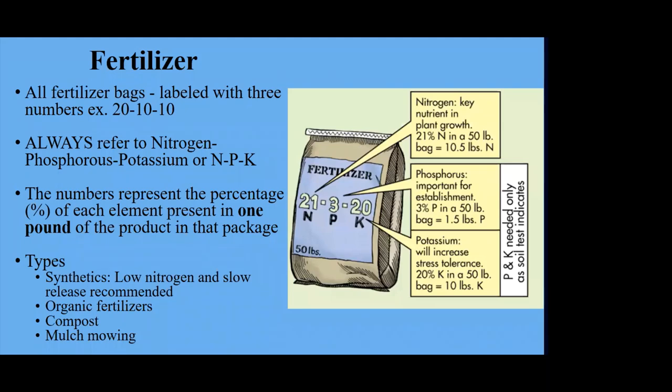And if you mulch mow, I think it was Cornell University that said after about 4 to 5 years, you're putting back as much nitrogen as you would if you put down a pound of nitrogen per 1,000 square feet a couple times a year. So the mulch mowing just takes a little bit of time, but if you continue to mulch mow, you don't have to use synthetics or any added nitrogen on your lawn. Next.